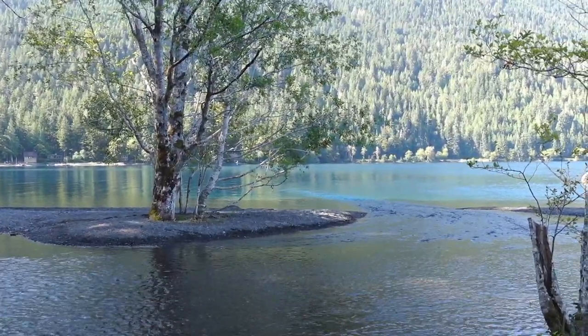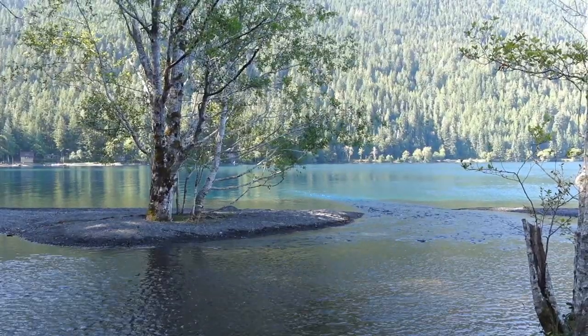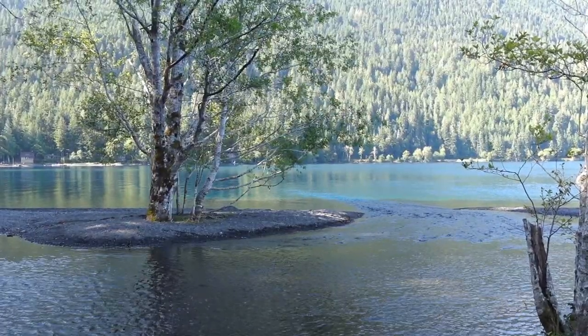Shadow's gonna move on that pretty soon though, so I'm not sure if I'm gonna get that into a plein air painting here. I may have to do something like that in the studio.